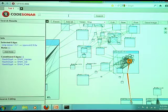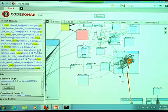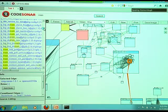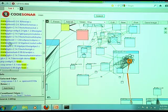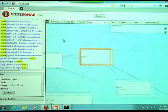Now, like Google Earth and Google Maps, we have a built-in search engine. For example, if I want to look for the main functions in this system, I can search for main. If I scroll down, I'll find all the actual mains. And then if you click, it will take you straight to that spot. Just zoom into it like it does in Google Earth.